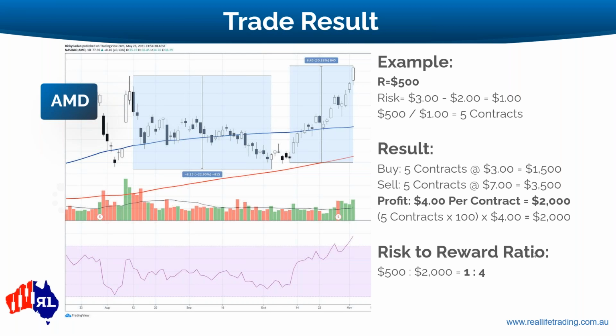Or sorry, 4 to 1. It was a 4 to 1 risk reward. Type in a 6 if you would love to get 4 to 1 risk reward on most trades.